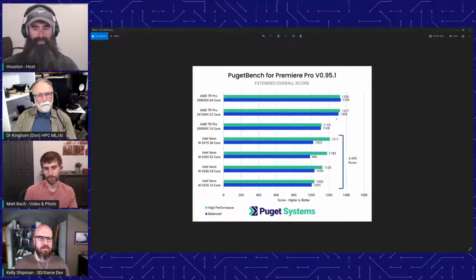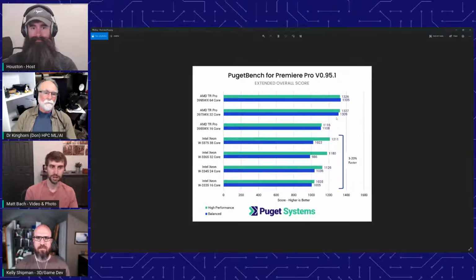So even with the balanced profile, unlike Photoshop and After Effects, where if you change to high performance, Xeon and Threadripper Pro are about the same, in Premiere Threadripper Pro is probably just going to be a hair faster. I mean, it's not massive, but it would be a little bit faster.